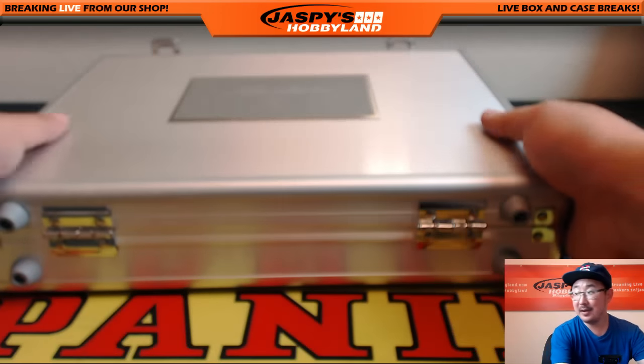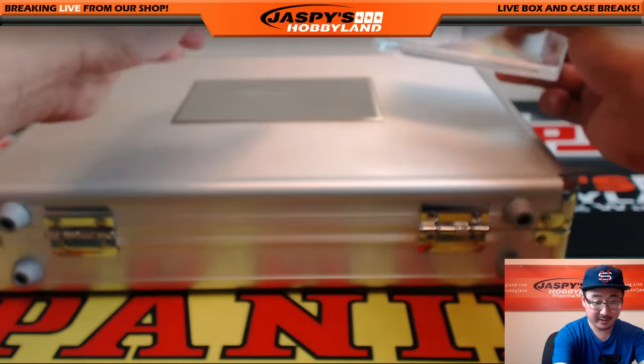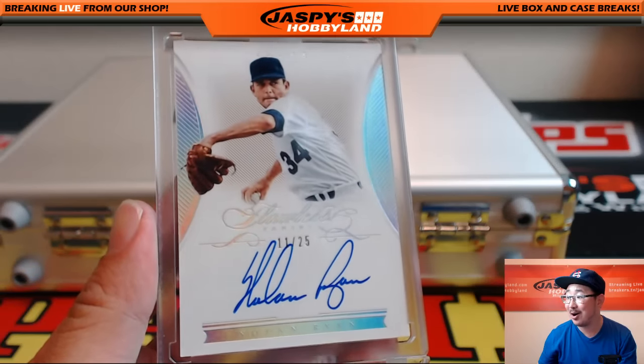All right. And the last one, the final one. This is a great case for this random hit break. Is an odd. Wow. What? 11 out of 25, Nolan Ryan autograph.